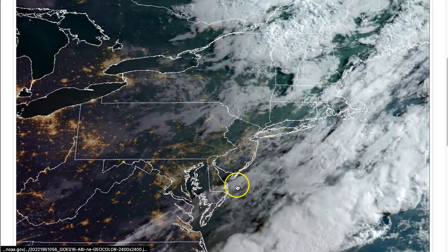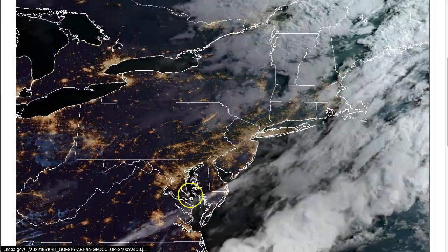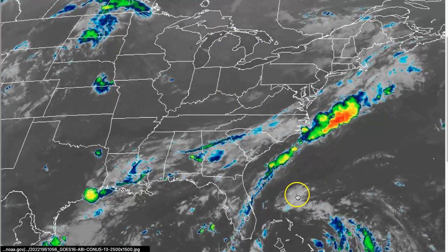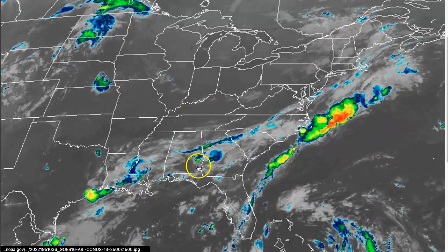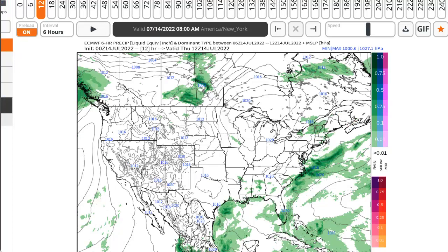On our latest visible satellite picture, you can see a mix of sun and clouds throughout the region with all these frontal boundaries hanging around the area. And on the infrared satellite picture, you can see our pattern pretty much setting up with our trough off to the west and our ridge off to the east, and we are caught in between. And that's what's going to keep us unsettled today all the way on through this weekend. So let's dive into this forecast for today.